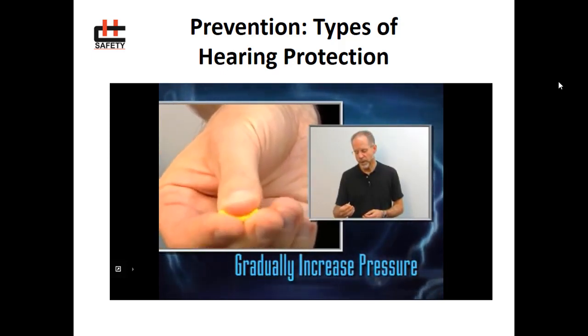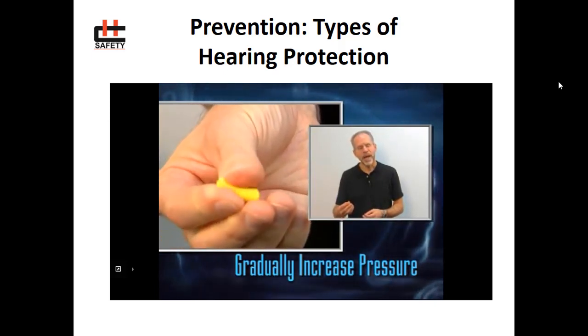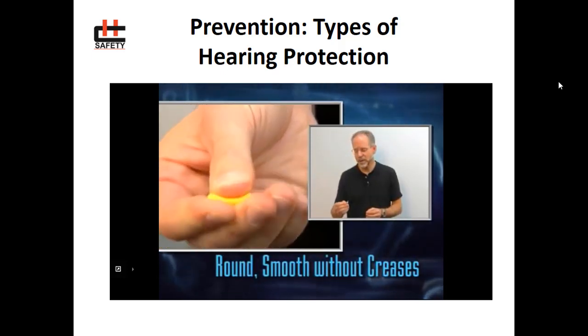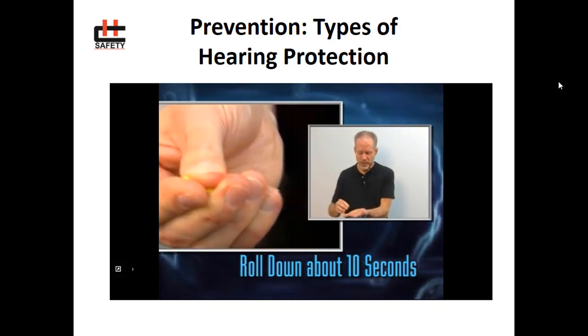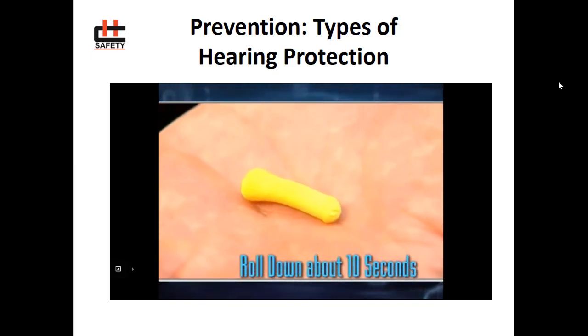I'd like it to be very round and smooth so it's rolling up and down my fingers in a very smooth manner. As I get it small, I want to squeeze it as hard as I possibly can, and I'm not exaggerating. I seriously mean that this is your morning finger exercises. You want to squeeze this plug as hard as you possibly can so that you have a tiny crease-free cylinder that you can then put into your ear.